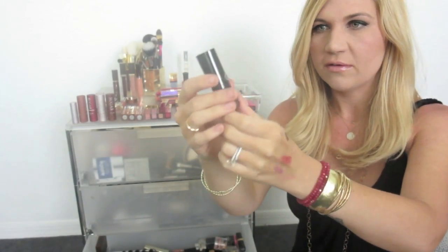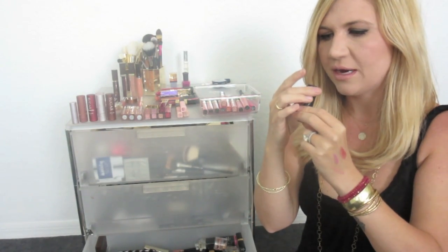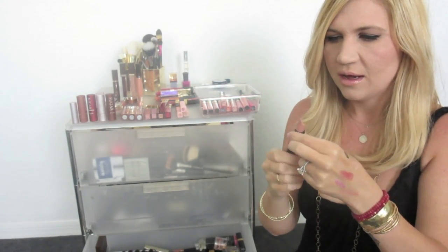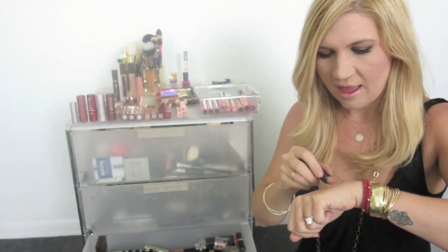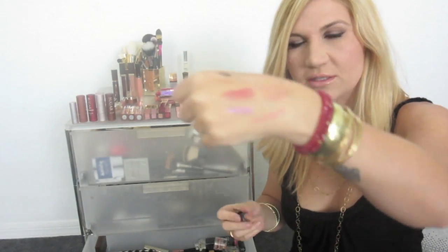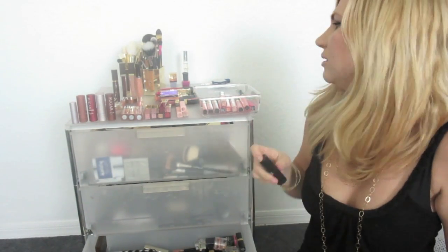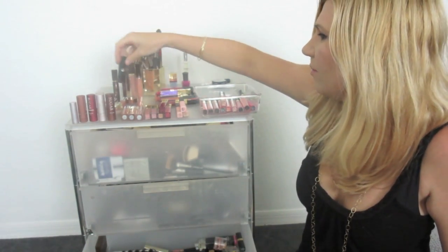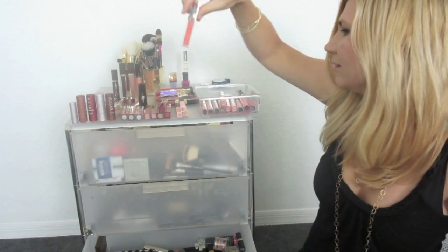This is one of my favorite colors ever by Giorgio Armani. It is in the shade 100. This is one of my favorites ever. It just looks so good on, and it's just the best. You deserve to go over here because you are the best. Oh, I found another lip gloss, this kind of peachy color. I'll put that there.